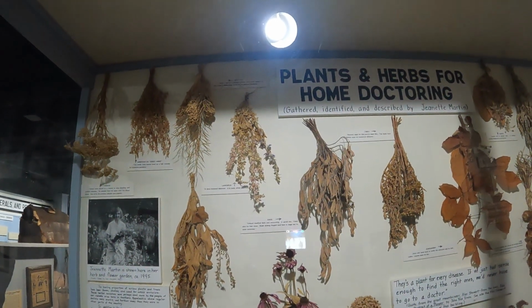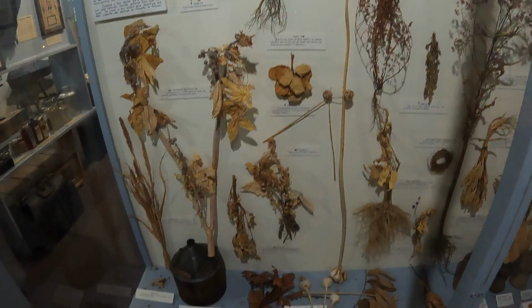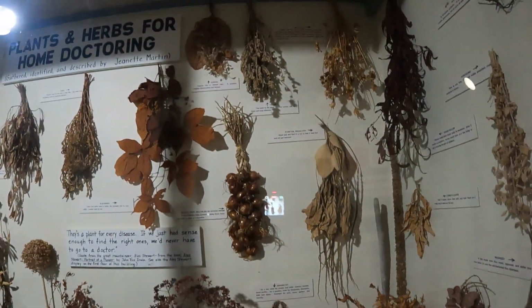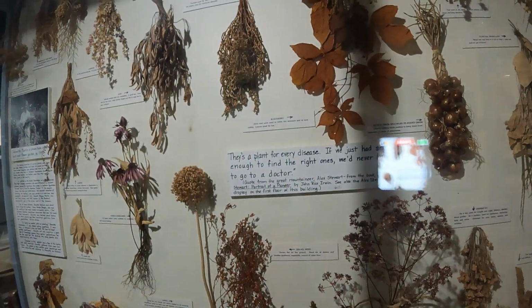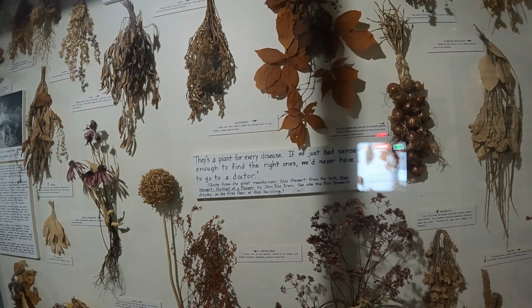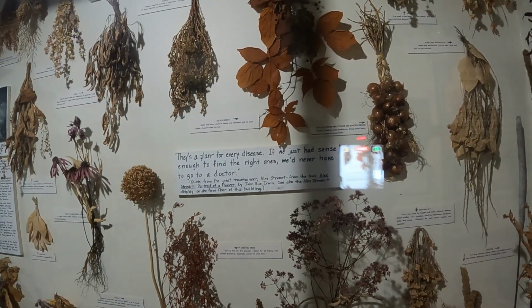Plants and herbs for home doctoring. You probably get a lot better results out of this stuff than you would anything they're selling you in a pharmacy these days. There's a plant for every disease. If we just had sense enough to find the right ones, we'd never have to go to a doctor. And that's a quote from the great mountaineer Alex Stewart.